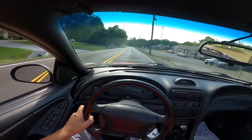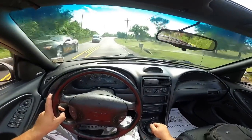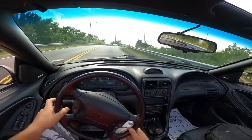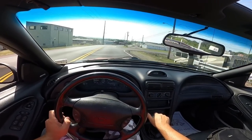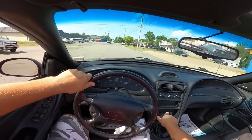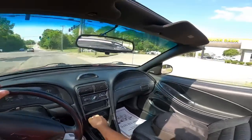Fifth gear. The gas gauge did not go up where I wanted it to. It should have got about half a tank, and it seems like it's stuck around a quarter tank. Had the AC on blast the whole time. Engine temperature's right at half mark. That's good. Still got a little bit of a pull to the left.